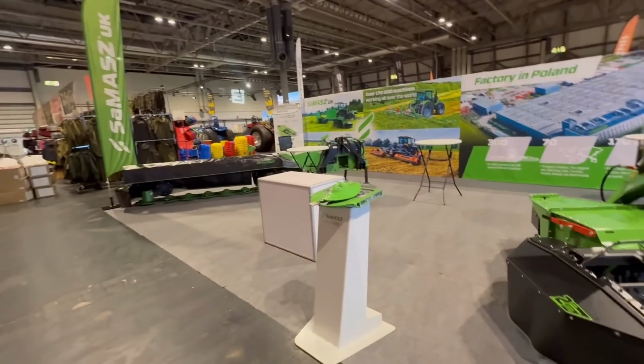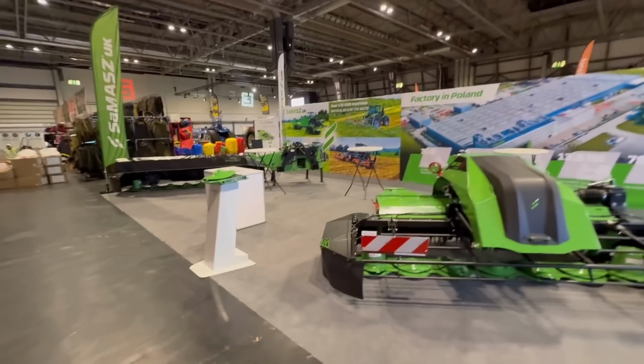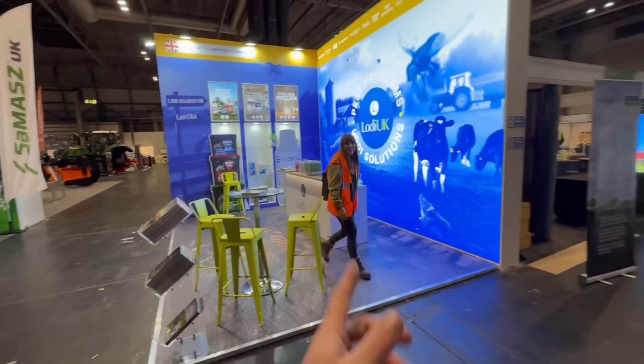Looking for Jake on the Samash stand. Remember last year we went to see these being built, but he's not here, he's gone home. Lodi UK. I fancied a snap, but it's rat bait. Oh, that's who's the rat suit. What was you had on before?